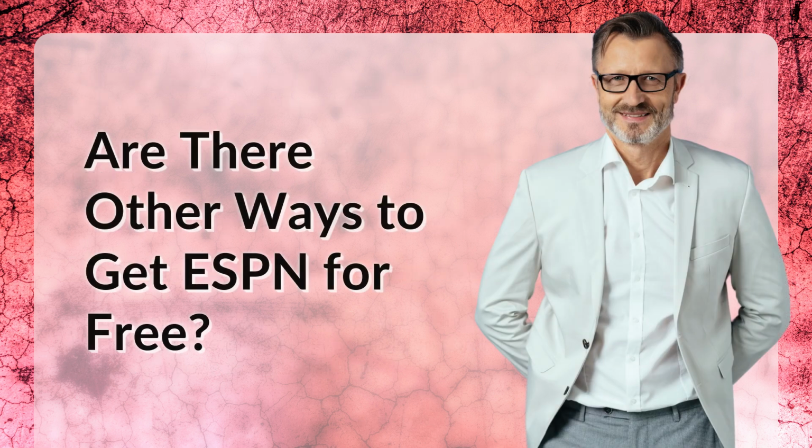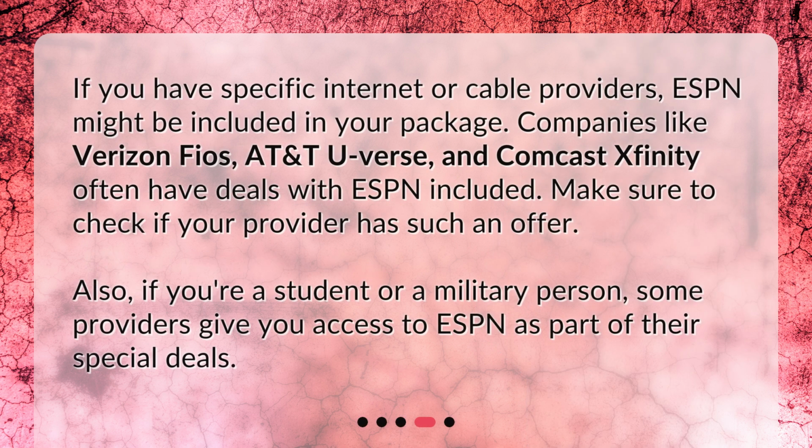Are there other ways to get ESPN for free? If you have specific internet or cable providers, ESPN might be included in your package. Companies like Verizon Fios, AT&T Uverse, and Comcast Xfinity often have deals with ESPN included. Make sure to check if your provider has such an offer. Also, if you're a student or a military person, some providers give you access to ESPN as part of their special deals.